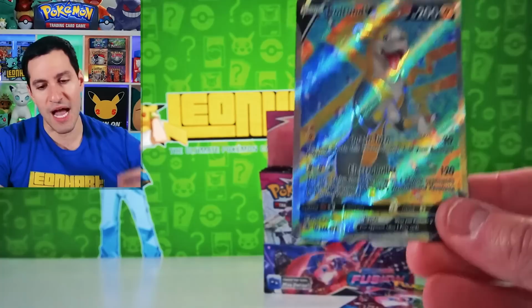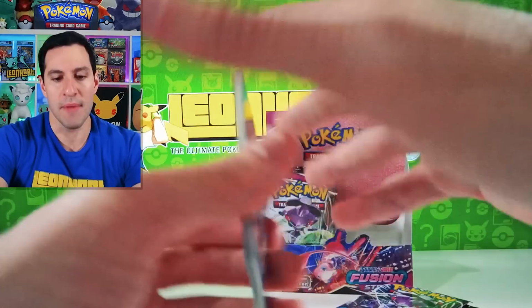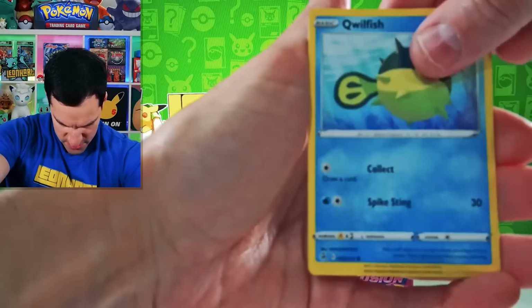Jeez. Out of all the full arts in the set, they just keep on throwing Michael Bolton V at us. We have pulled that more than any other one so far. So it's like, spread the wealth. There's lots of other incredible cards that are in the set, as we get a Blissey.